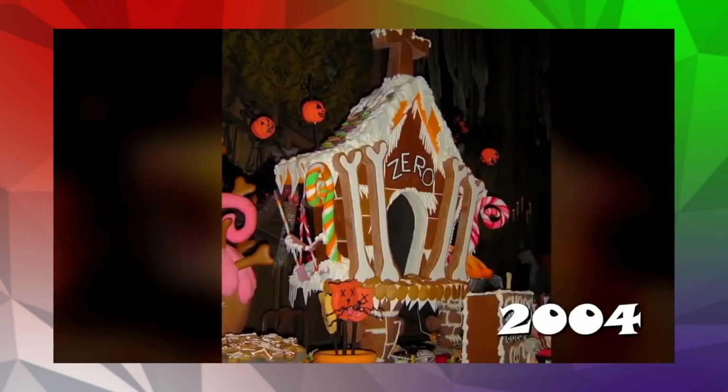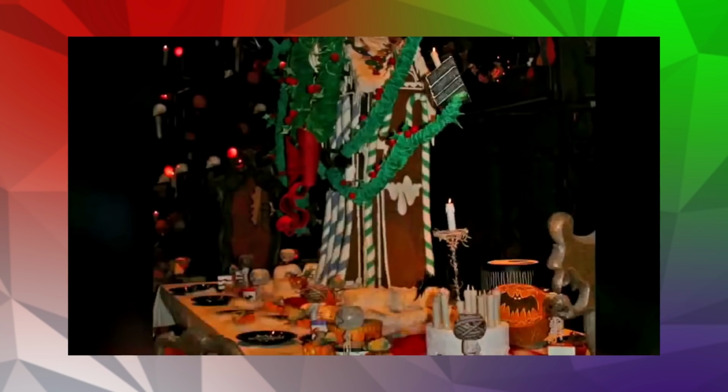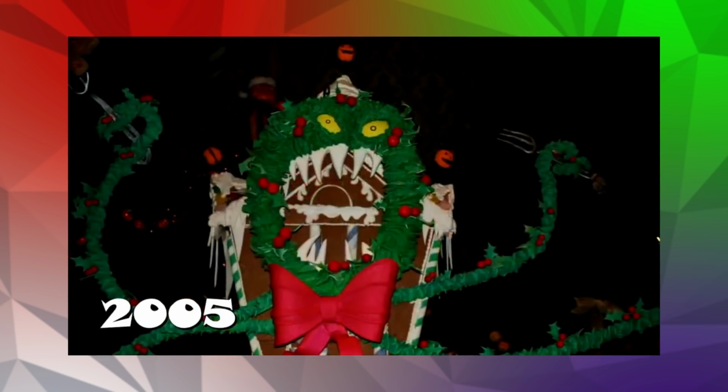Look at those giant bones. I love the icing roof. Hey, I could find this in any gingerbread graveyard and be happy to stumble upon it. 2005, the giant man-eating wreath house. It's cool, but I think it's a little bit lazy.